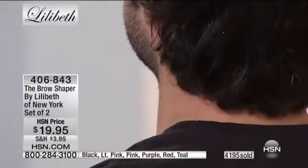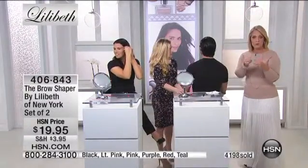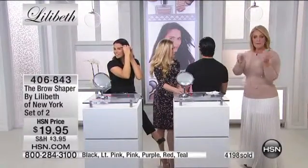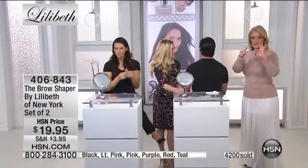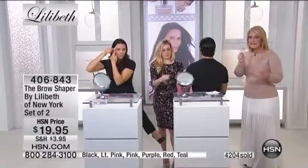Exactly. You look great all the time, and we give you a set of two. That way you have one for you, one for your spouse, one for your best friend. You can keep them with you all the time. They fold in. They're nice and neat. That's a great feature also. You don't have to worry about cutting yourself or anything. This is not a blade.